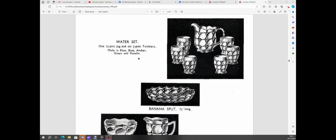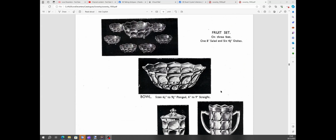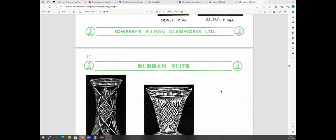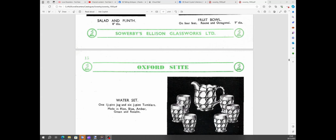So here it is, the Oxford Sweet. I have a feeling it's copied from an American one. I'm not certain, though. And it's a bit in the vein of Davidson's Jacobean. So it might have been created to rival that a bit, because it has that little paneled look about it. Anyway, there you go. That's what those jugs are, and the £3 price is okay. That is the cheapest I've ever seen those jugs.